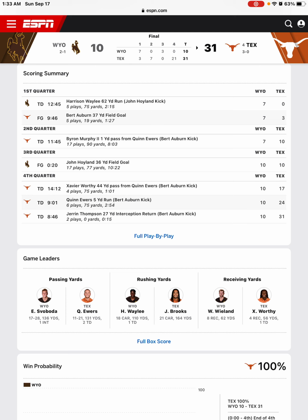And in receiving yards, Hoyland had 8 receptions for 62 receiving yards, while Xavier Worthy, with another great game to start the season, had 4 receptions for 56 receiving yards and 1 receiving touchdown.